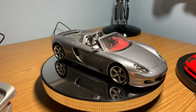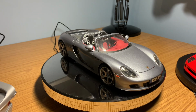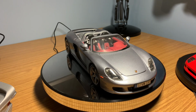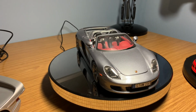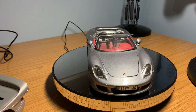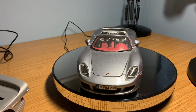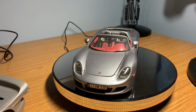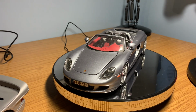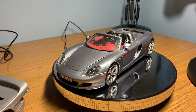So first off, we've got the Porsche Carrera GT by Motormax on the turntable. Now this one is a truly exceptional model, and it's not exceptional for the price, it is just exceptional all round. This is the reason why I haven't added a CGT by Auto Art in the collection, because I feel that the Motormax version is perfectly adequate. And I love displaying this model car in the cabinet alongside the other more expensive models. I think it really does hold up its value very well.